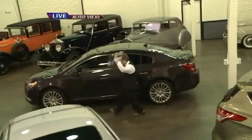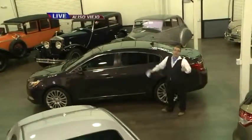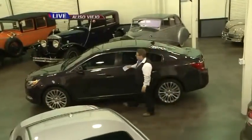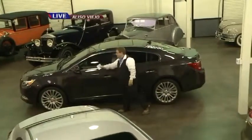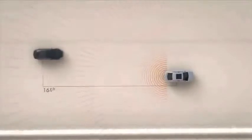Buick. This is the 2014 LaCrosse. Why is this important? Well, by the way, you haven't seen this car before because it actually was rolled out at an auto show, and they're coming into dealerships later this summer. It has something called lane change alert. Very significant. Check this video out.